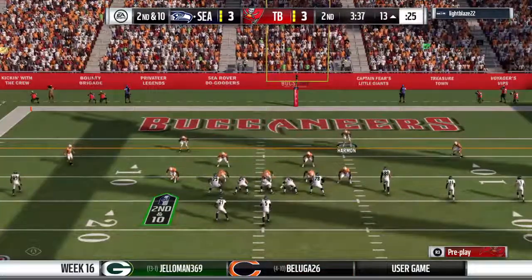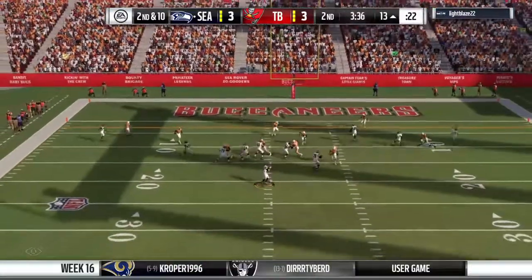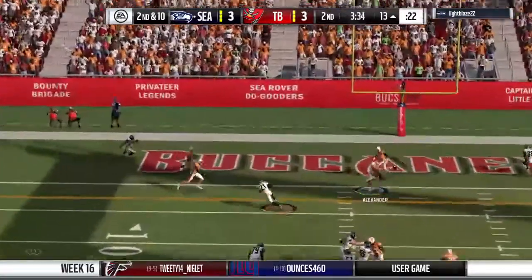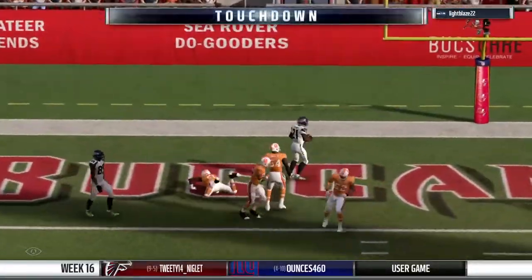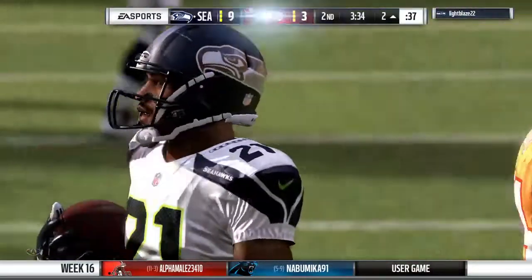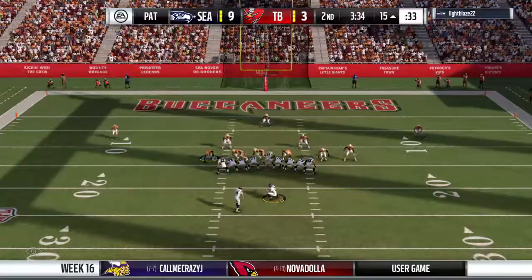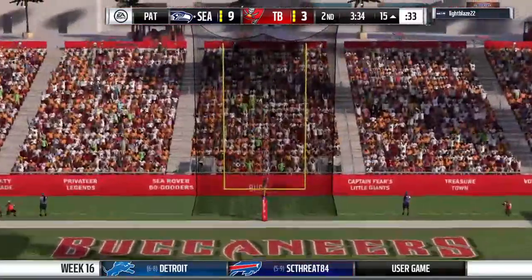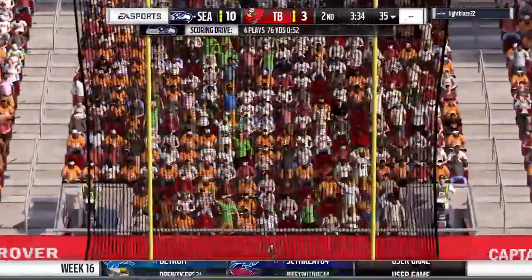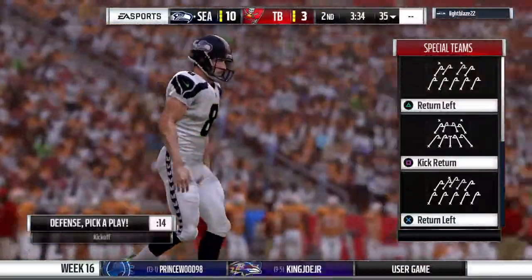In the slot on the right is Graham. Back to the air on 2nd down. It's Bortles. Now he'll dump it underneath to his running back, complete. And he is in for the Seattle touchdown. A great play there. His 9th touchdown of the season. And it is up. And it's good. That'll make our score 10-3 now.